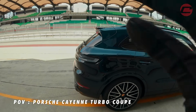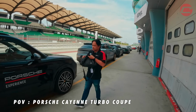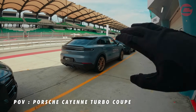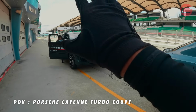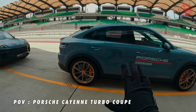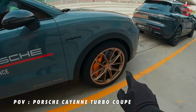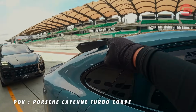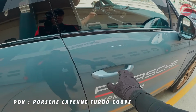Antara Cayenne Turbo biasa, dia punya back dia macam ni. And then this one is the Cayenne Turbo Coupe. Coupe kau boleh nampak roofline dia yang lebih slanted lah. So it's a bit different. And that is the stock kit. This one is way kitted out with the GT bits, the rims, the exhaust, the spoiler and even the brake disc. So yeah, let's go.